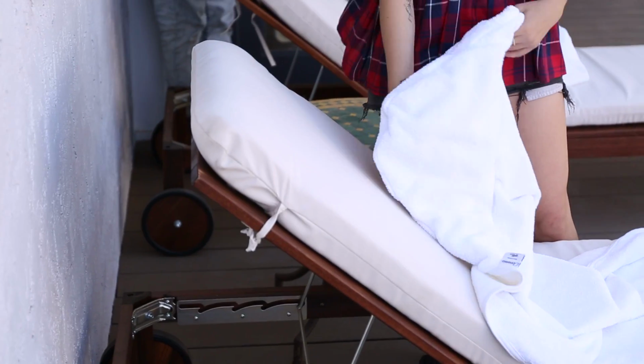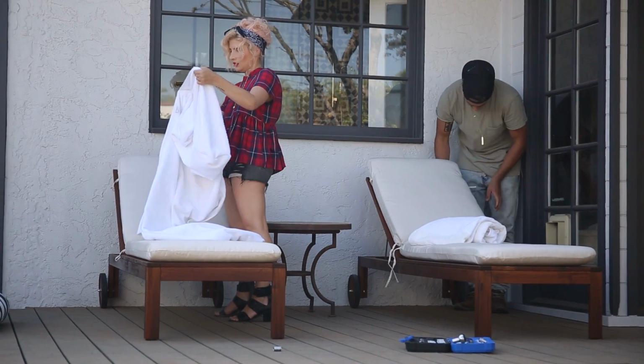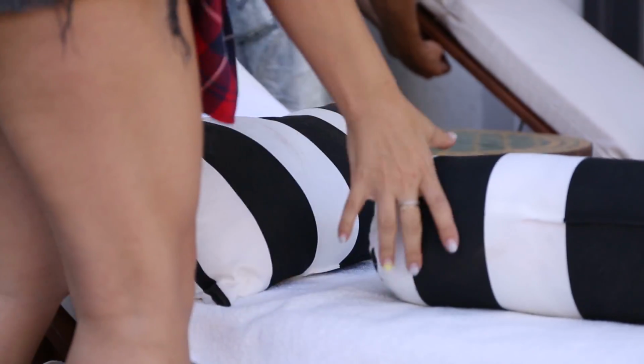So then the cherry on top is putting a nice, lush, white towel on it, but not just any towel. Oh, I love these hooded towels that you can put over the top of the chair so it stays in place, because it's annoying when they slide down. I also got some outdoor pillows made out of outdoor fabric as well. I just love the look of black and white stripes.